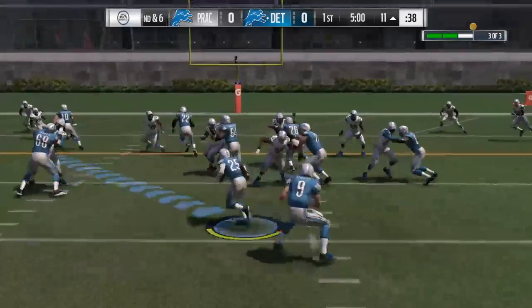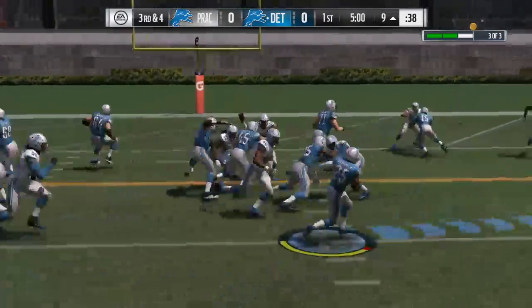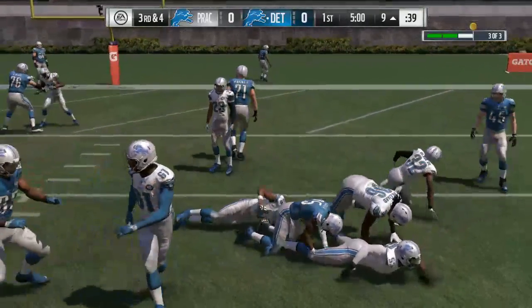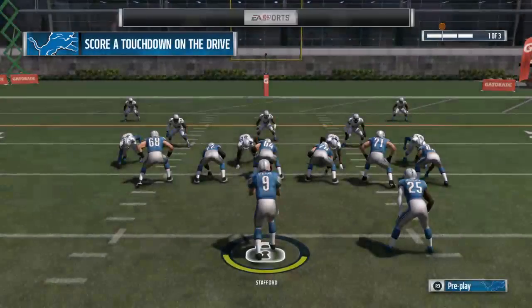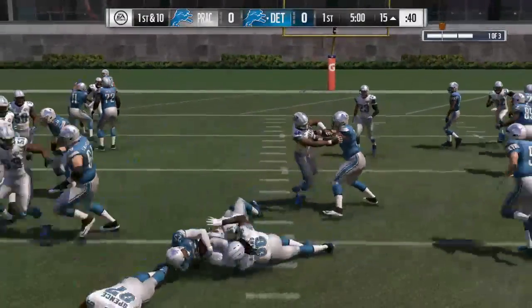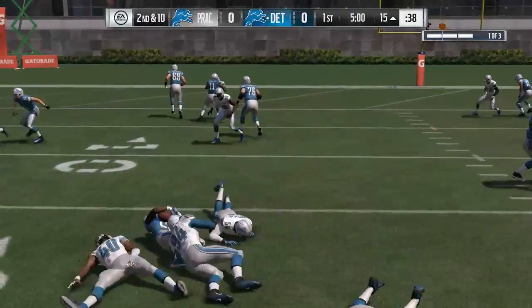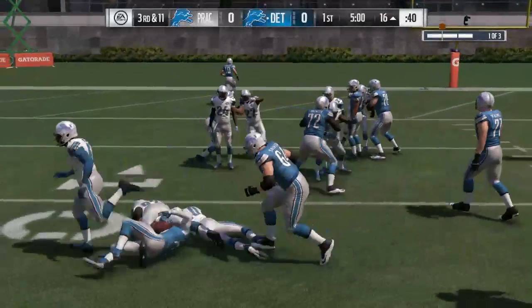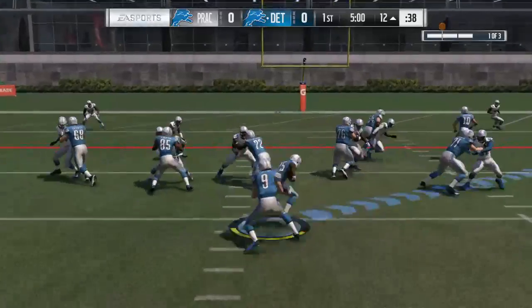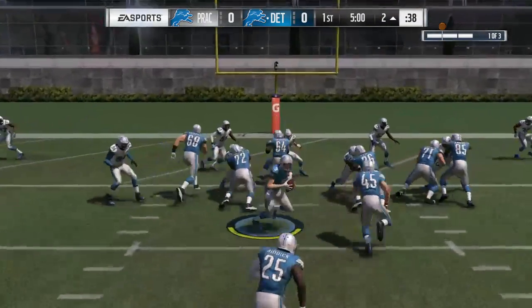boys, here we go. Set, 280. Set, 180. Here we go, 180. Set, 280. Set, 180. Set, 180. Here we go, 280.